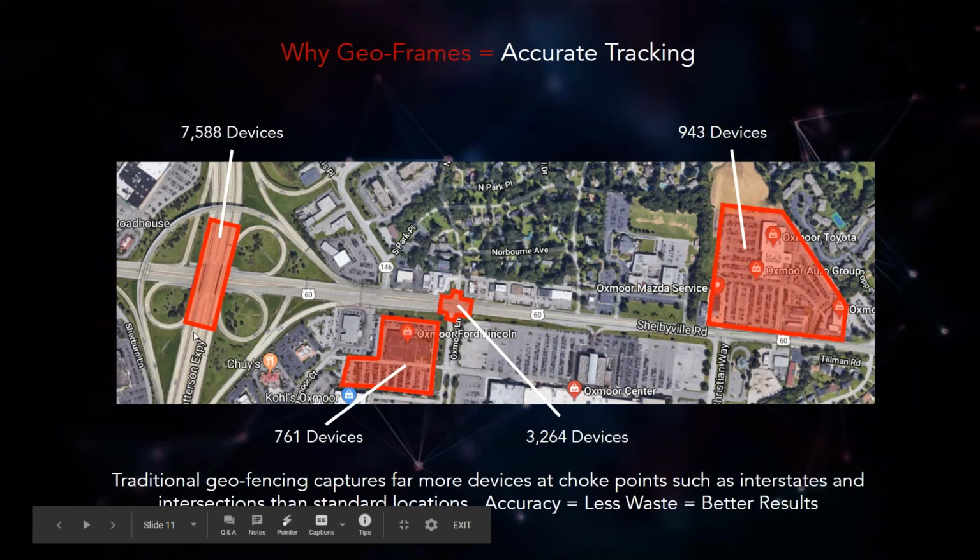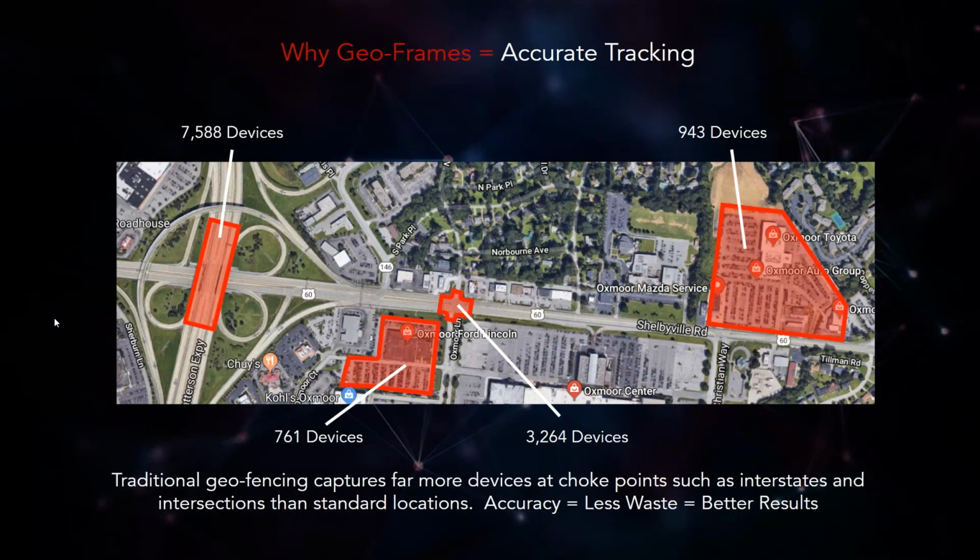That interstate for that period of time captured 7,588 devices being on the interstate. One, this is extremely scary because it identifies that people are on their phone way too often on the interstate. They should probably get off their phone, but we pick up that data. At the same time, you're seeing a roadway as well, an intersection here, having 3,264 devices being identified within it. So these two items make up close to 10,000 observations of devices being within those two locations.